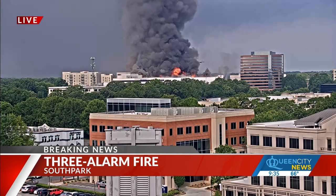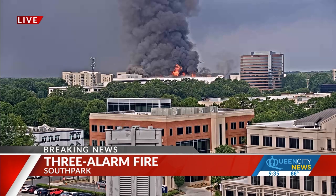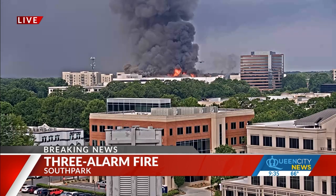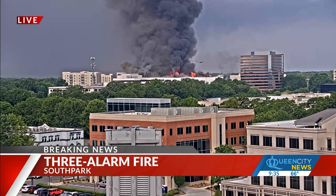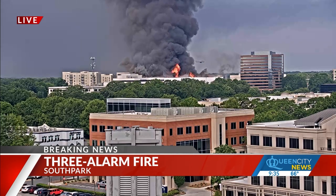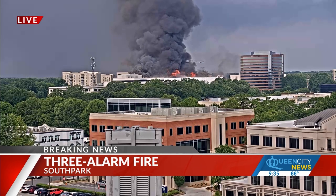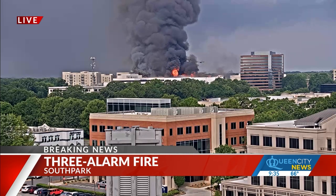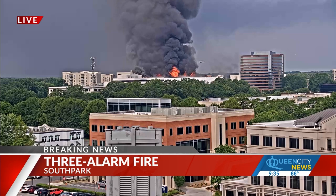Traffic starting to back up in this area as well. And one of the concerns for firefighters when fighting a fire like this is do they take a defensive approach, because they don't want to risk any firefighters' lives trying to get inside. So they may very well fight this with water from a safe distance back. Because of the intensity, you run the risk of a potential collapse inside the building. So that is certainly something to think about. We do want to check in here.